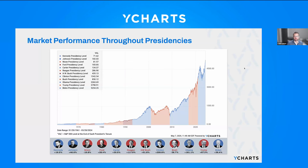Does that change your view at all? Well, look at the returns. They both have positive returns. So if you're just going based on that, you would say I'll take either one. This is a great visual YCharts put together in terms of the election, with a lot of good data points.